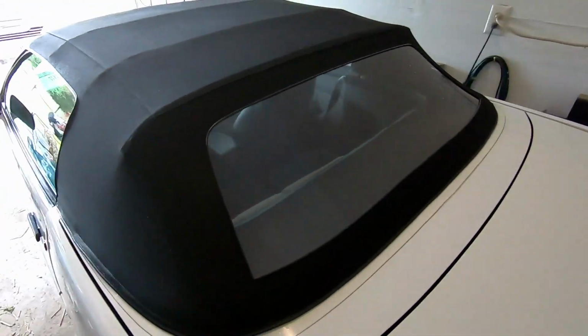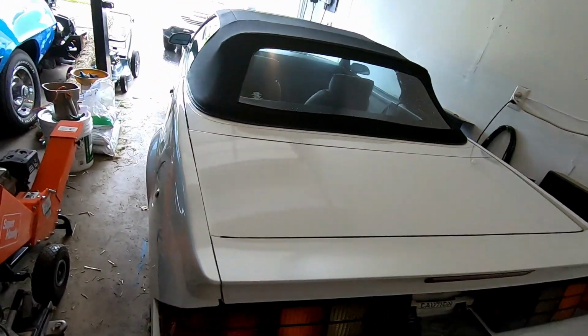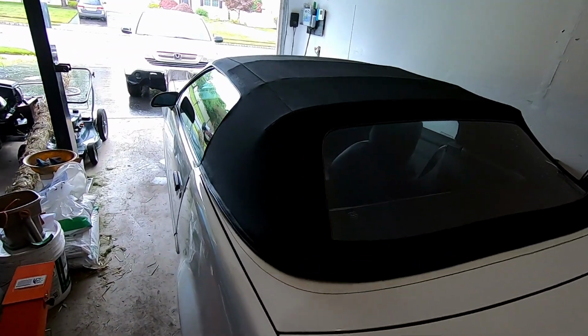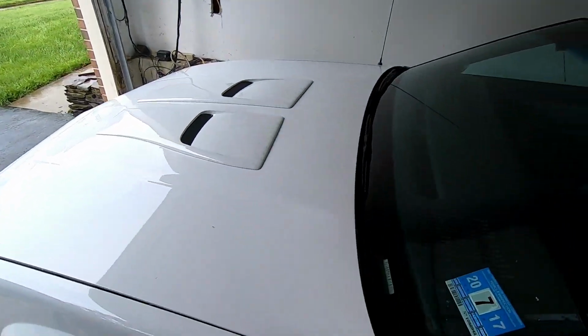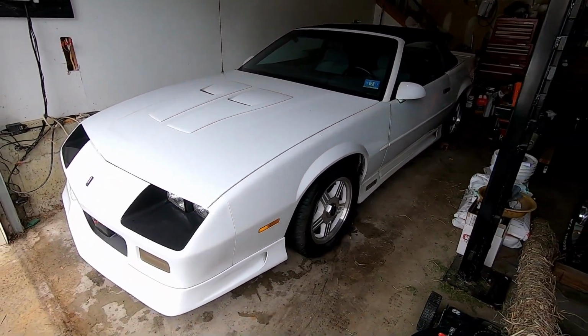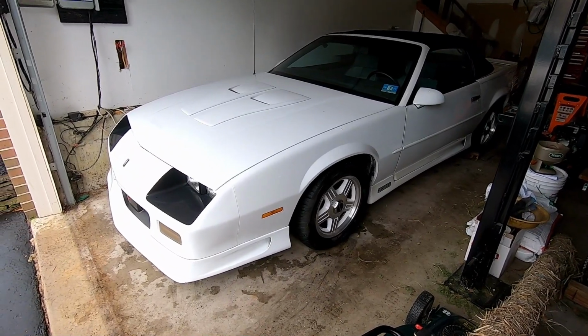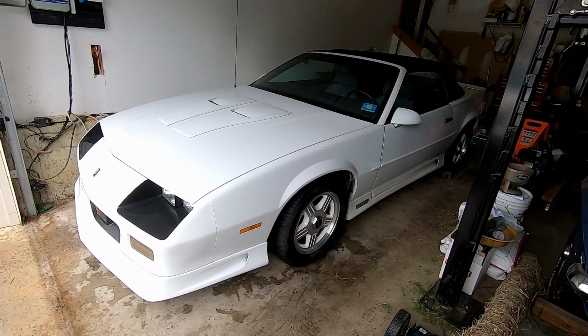So again, this is a '91 Z28 5-speed. It's a 305 Tuned Port. It's got 3.73 gears in it. It was an upgrade from the factory. I don't know what may have been in there originally, but 3.23s I think were in there, actually, according to the guy I bought it from. So it's a really clean car.